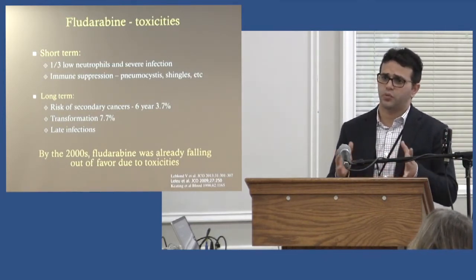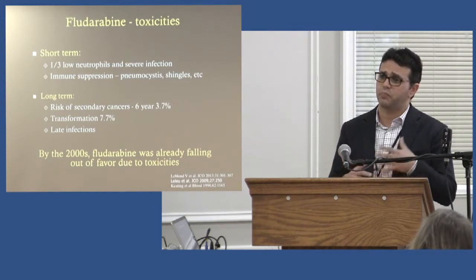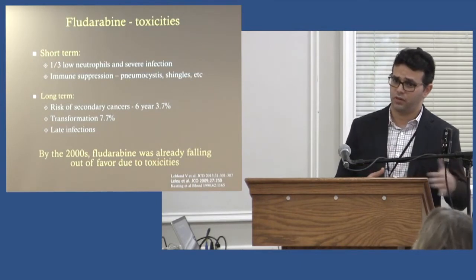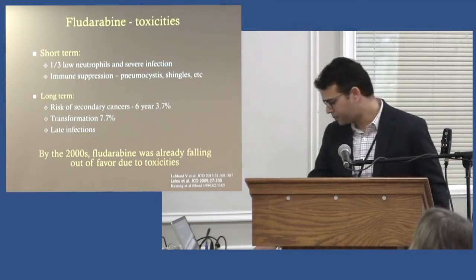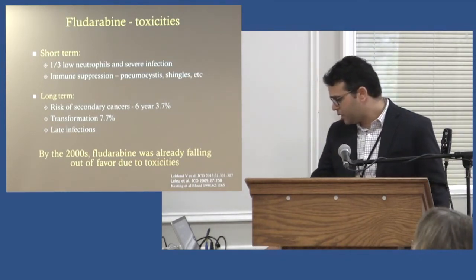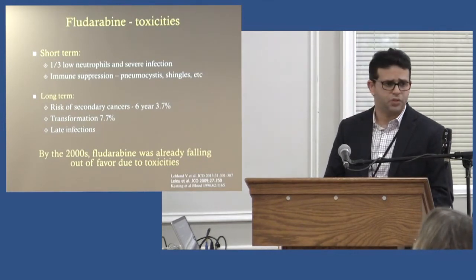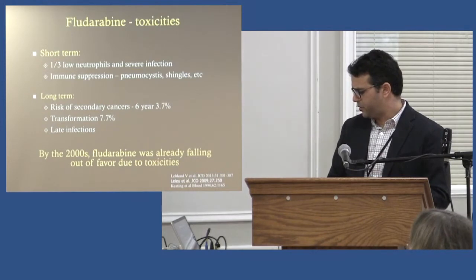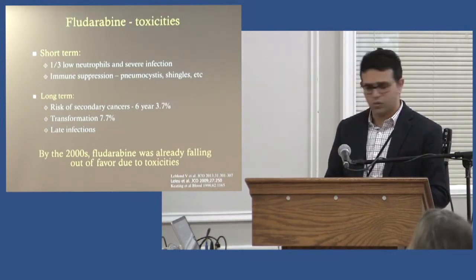And for those patients, when we give them fludarabine, we always give them prophylactic antibiotics while they're on treatment and afterward for a year at least. The long-term effect from fludarabine is that secondary malignancies are also possible. In 6 years, it's estimated to be 3.7%, and also transformations.